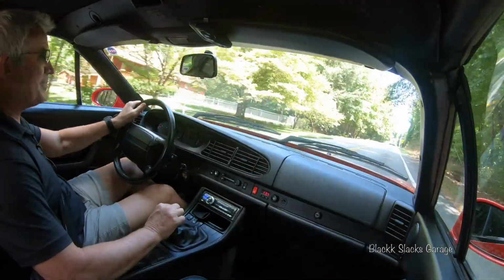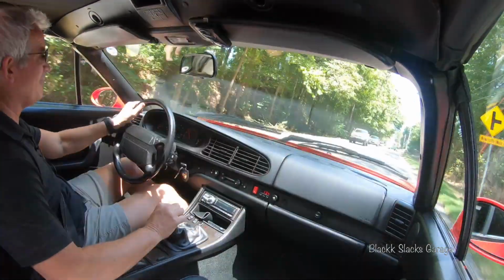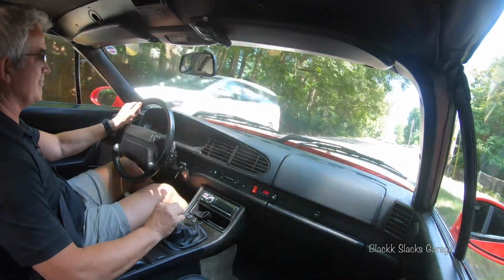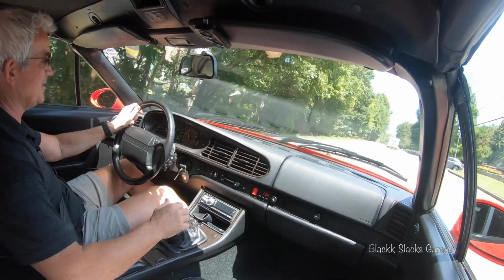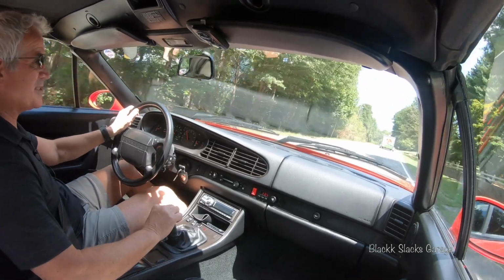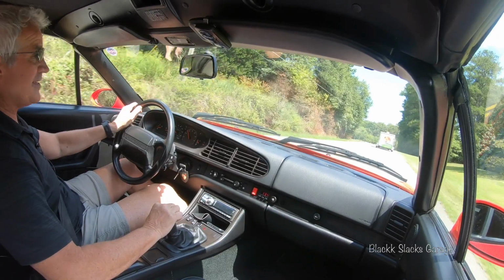And in comparison to my flat 6 911 Carrera 4, this car gets tremendous mileage. It just doesn't burn gas. I know it's a 4-cylinder and it's a little bit smaller, but man, it's such a huge difference, and it's kind of nice.